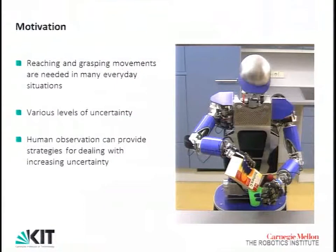Reaching and grasping movements, with various levels of uncertainty, are definitely part of our everyday life. We believe that robotic grasping can benefit from more insight into the way humans handle uncertainty.